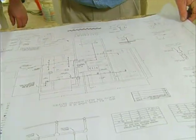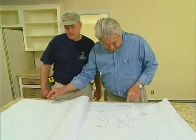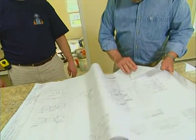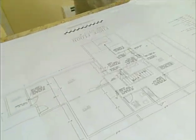So these plans have the location of every run of pipe and every sprinkler for the entire house, right? Yep, the whole house. This is the basement. This is the first floor. Here's the kitchen. Now, where are the sprinklers going to go in here?